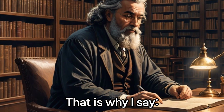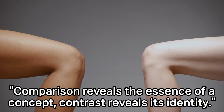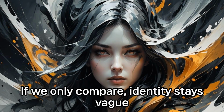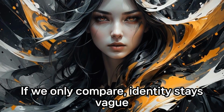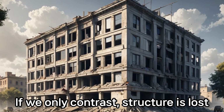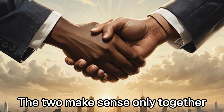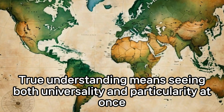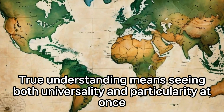That is why I say, comparison reveals the essence of a concept, contrast reveals its identity. If we only compare, identity stays vague. If we only contrast, structure is lost. The two make sense only together. True understanding means seeing both universality and particularity at once.